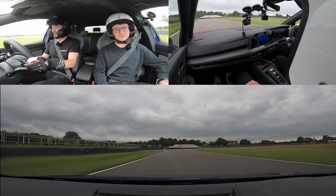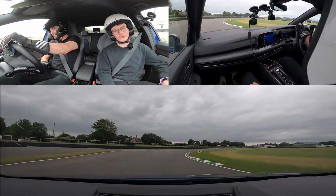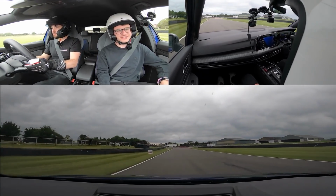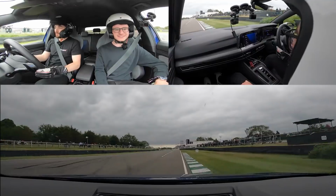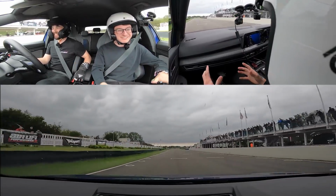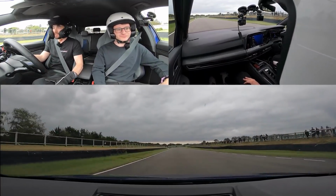Brake pedal's starting to go a little bit long. Are they? I don't think you're going to get many more sessions out of these tyres. No. There we go, end of the session now. Such an epic car though. It just carries so much speed. Yeah, through the long turns and stuff, it handles its weight really nicely.